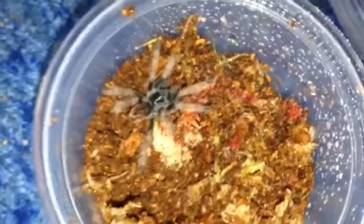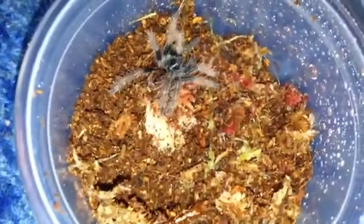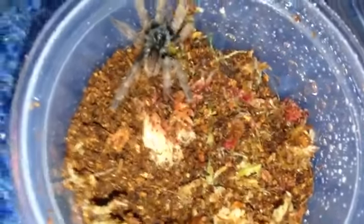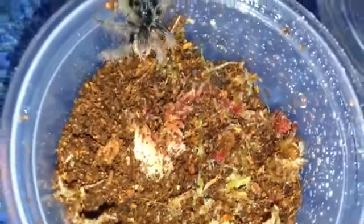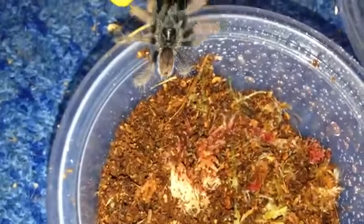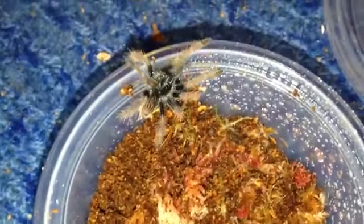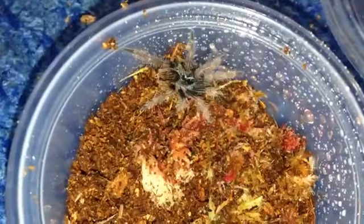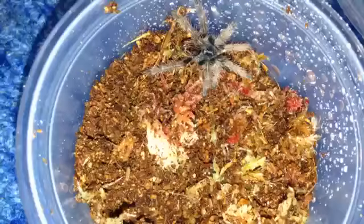I'll do this one quick because I know it won't be any trouble. This is a P. ultramarinus, little sling. Well, could be counted as a juvie by now. Not fast at all. It's only a little pantho. I've kept pantho slings before, but sadly mine passed away. It was a P. machala.